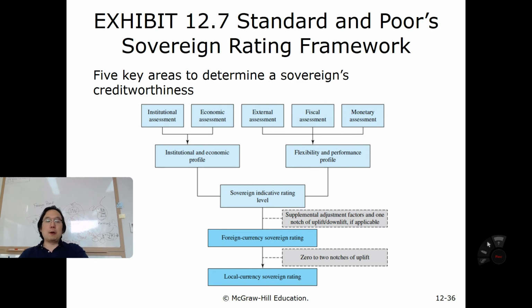Now, the 5 key areas to determine a sovereign's creditworthiness are: institutional assessment, economic assessment, external assessment, fiscal assessment, and monetary assessment. That has to do with all macroeconomics, fiscal policy, and monetary policy. How healthy are they, right?